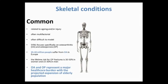Right, so what we work on is common and rare skeletal conditions. So common conditions, as you know, are related to aging and also injury. They're often multifactorial, so it's not only genetic predisposition that leads to this disease, but also changes in lifestyle, in environment, and other modifications, which make them sometimes difficult to model in a laboratory setting, because some of these changes are difficult to control for. And SYBIL focuses specifically on osteoarthritis and osteoporosis, which both are really important in the current aging societies, and they present a major healthcare burden with the projected expansion of the elderly population.